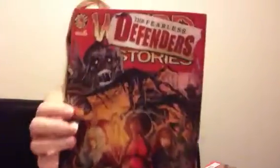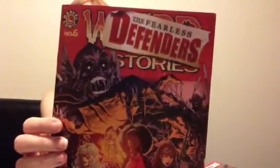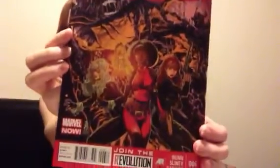I got My Little Pony number 6, and this one features Applejack. I got the new Fearless Defenders, which has a kind of interesting cover. It's not the normal Fearless Defenders cover, so I'm excited to see what is going on with that. The new Avengers Arena is out.